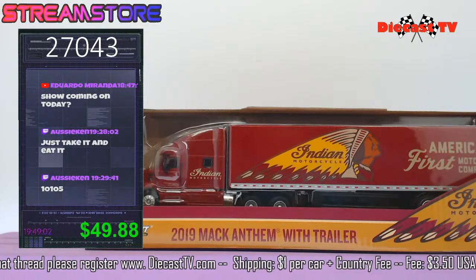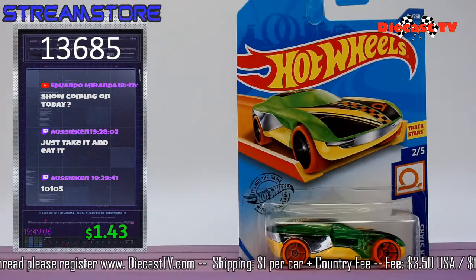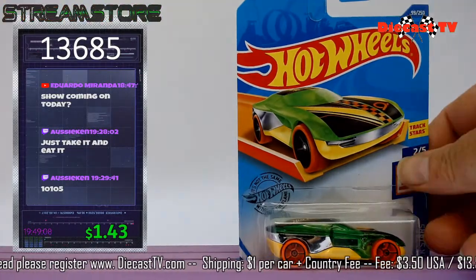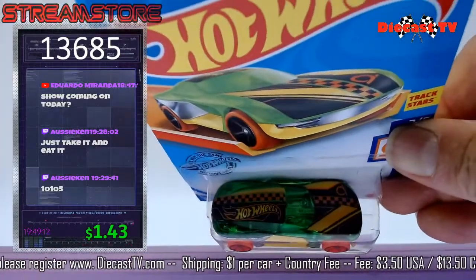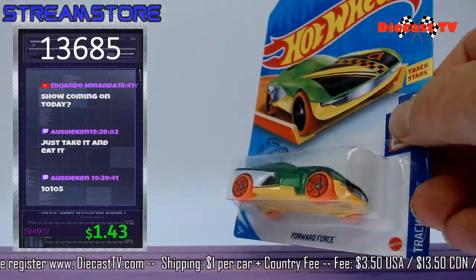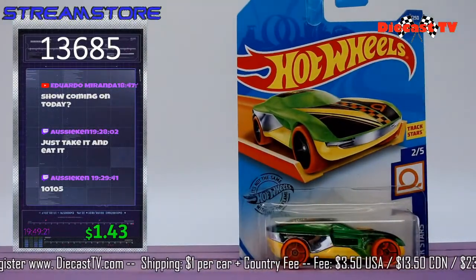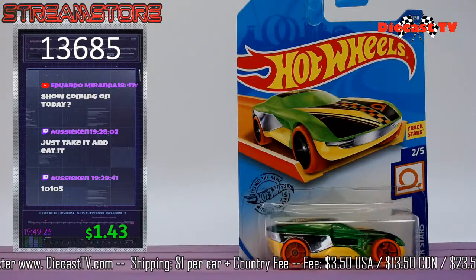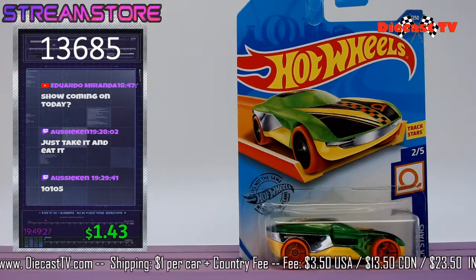27043. New 2020 L-Box from the Track Stars, Hot Wheels Track Stars. Check out this beautiful Forward Force. Love this logo on the top. Look at that logo in the yellow and the orange and the black. Killer. Look at that see-through Forward Force. Nice wheels on that one. Bring it up. Type in the item number 13685.